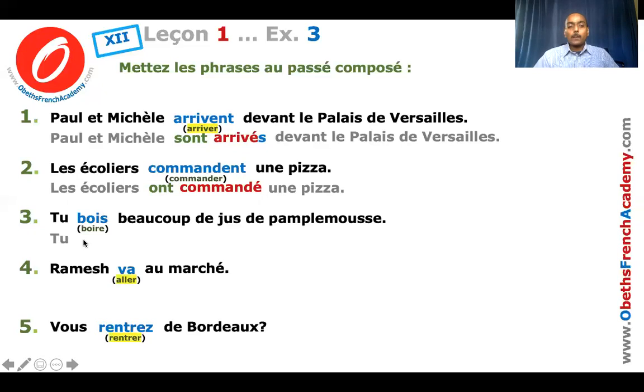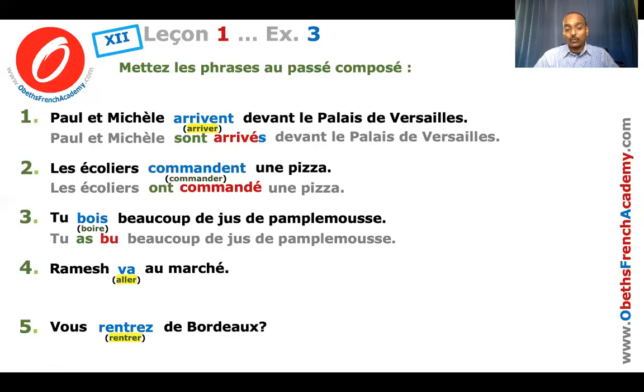Tu bois beaucoup de jus de pamplemousse. You drink a lot of grapefruit juice. Now the verb boire is not found in the list of être verbs, so we will use avoir as the auxiliary verb. When the subject is tu, your avoir conjugation is AS. And for the verb boire, you have an irregular past participle, and that is BU. So finally you'll get: Tu as bu beaucoup de jus de pamplemousse. You have drunk a lot of juice.